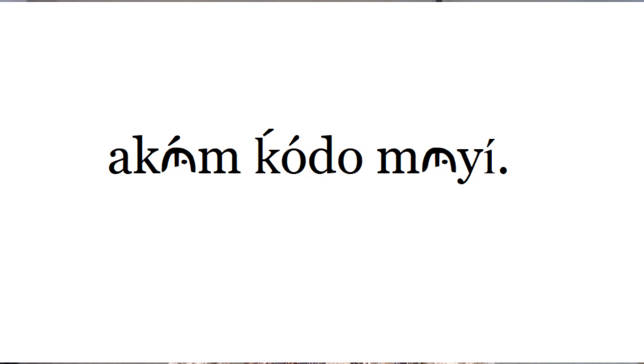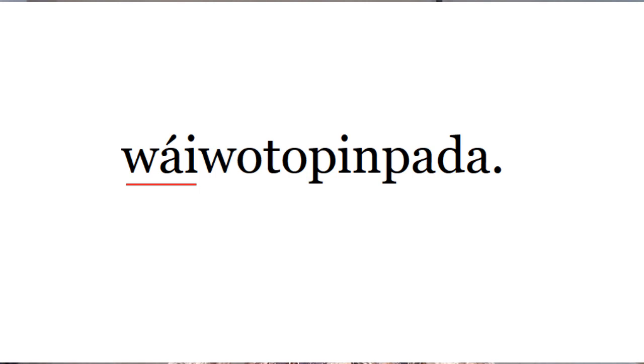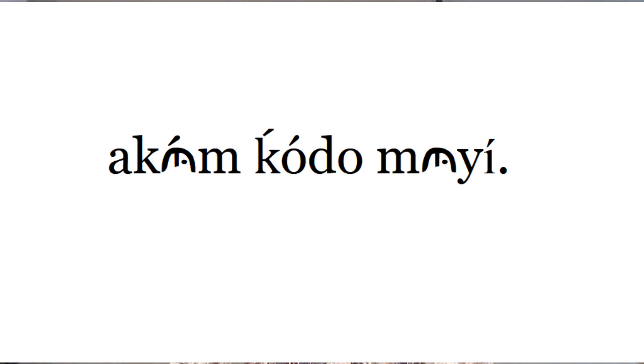That's my translation anyway, a little different from Shipley's. What is Dan Williams praying for? I think he's praying for rain. He doesn't mention rain, kadiki, but Roland Dixon states in his book, The Northern Maidu, that Maidu used tobacco in their prayers for rain. Also, when Dan Williams says, why woto pin para? Why means open up or separate. Woto pin, send down. And he's talking to the sky. So to me, it sounds like he's praying for the sky to open up and send rain pouring down. Praying for rain. Akum, it was said, or it is said. The prayer, that is, was said to Kodomui, that mentioned world or land.